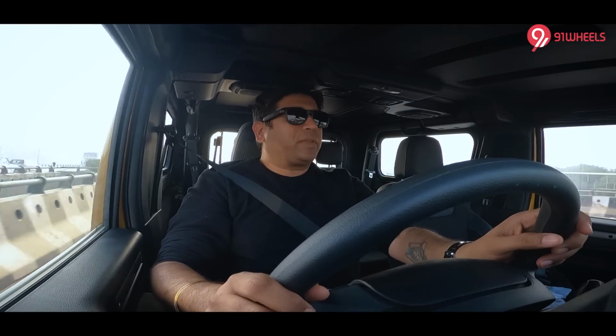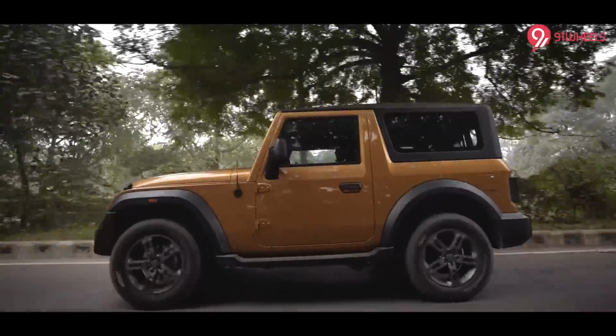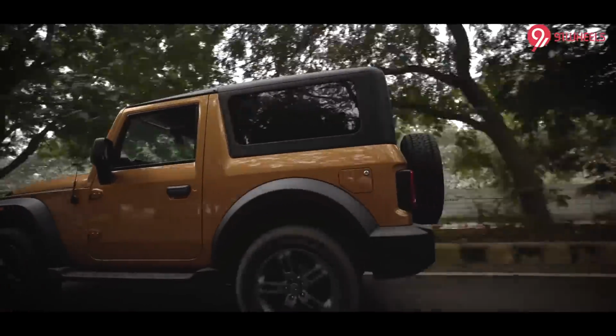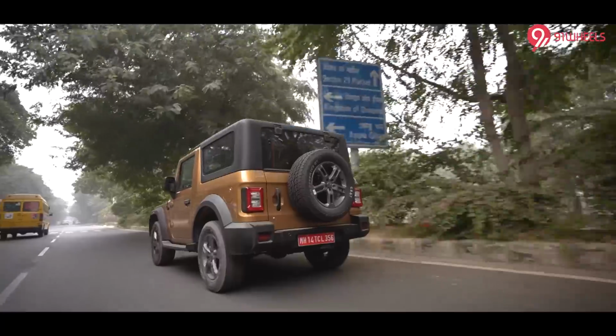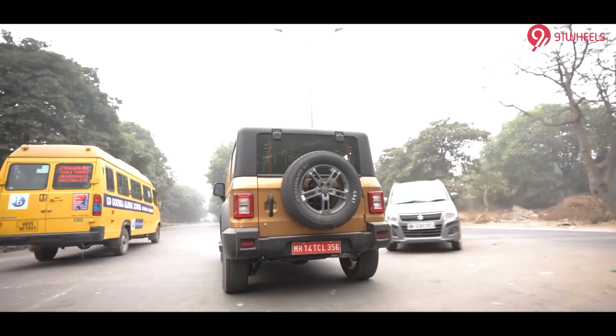Now, if you're coming from a pseudo SUV to this one, you will notice the extra amount of road noise creeping in. This is because some amount of gaps are there. For example, at the back, the glass boot latch and the boot door, the half door at the boot, there are small gaps over there. So yeah, some amount of road noise does creep into the cabin.